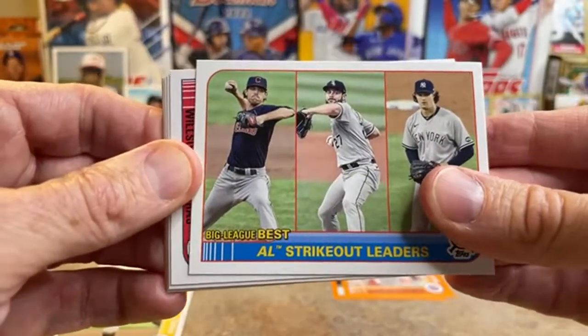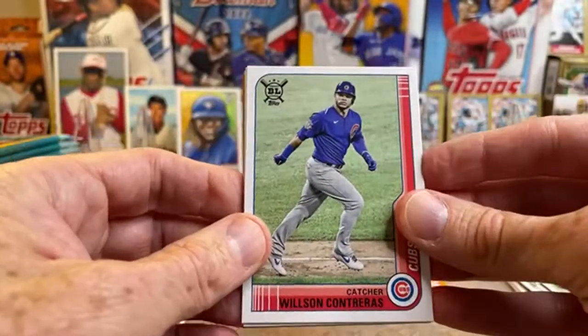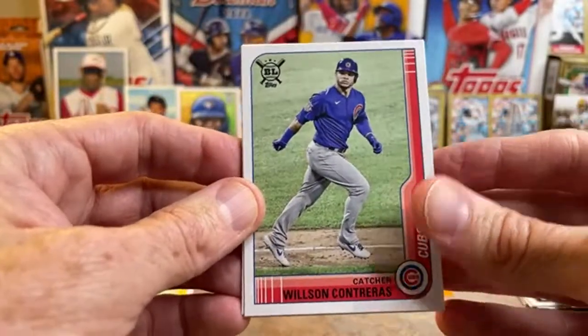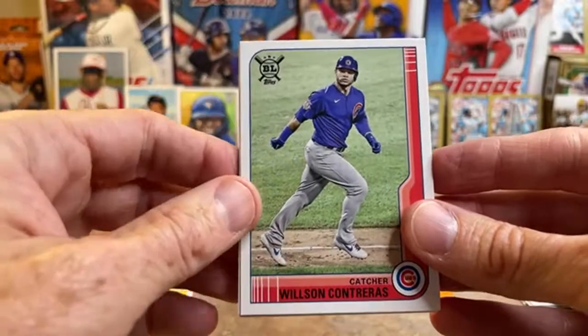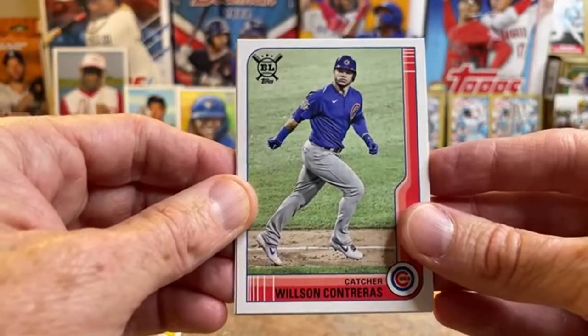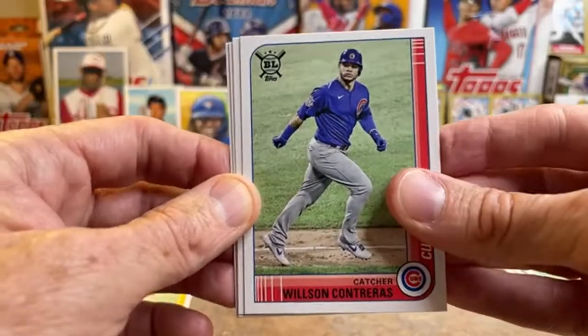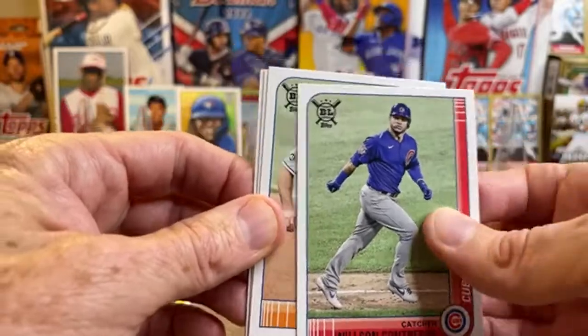Josh Hader, though, is great. I was very surprised at that trade. There's the strikeout leaders, and there is Willson Contreras. I'm still a little bit shocked that he wasn't traded, but apparently they weren't getting the value they were looking for. And guess what? As a Cubs fan, I love Willson Contreras, so I'm glad he's sticking around. We'll see what happens at the end of the season because he'll be a free agent.